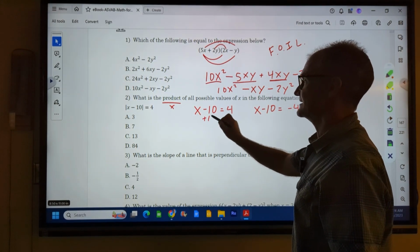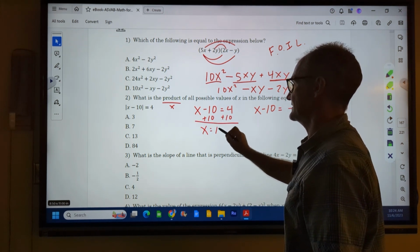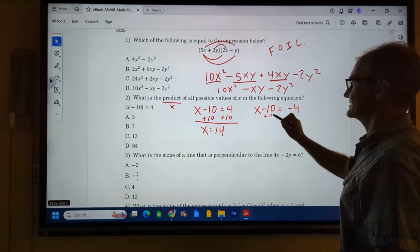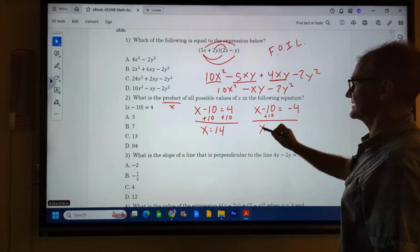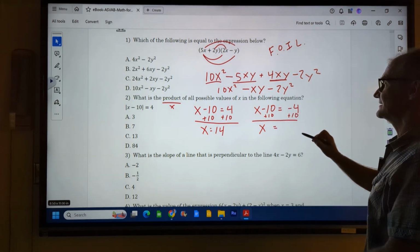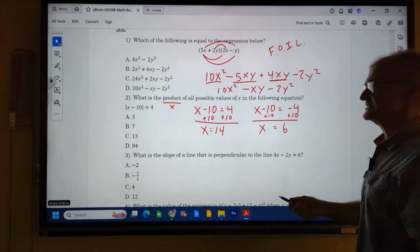Isolating the variable x, I'm going to add 10 to both sides. That's going to give me x equals 14. Here I got to get rid of this 10. I'm going to add 10 to both sides, giving me my x by itself. These cancel. Negative 4 plus a 10 is 6. So those are my two solutions, and I could see they work.